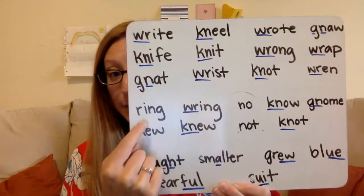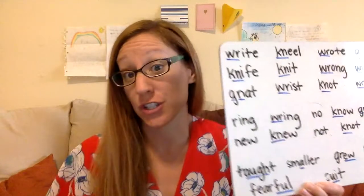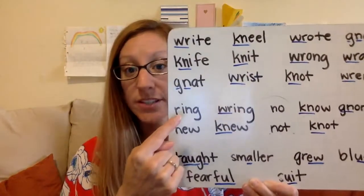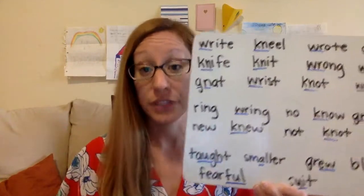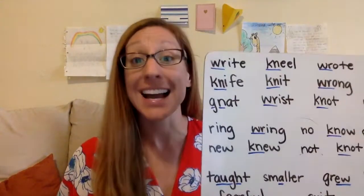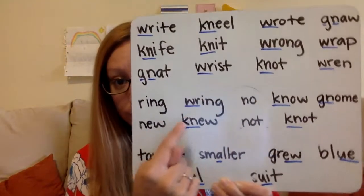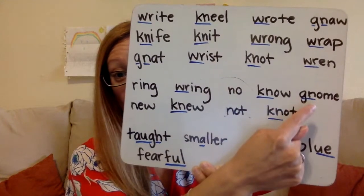Okay, now here we have ring and ring. So that WR is just an R sound. So this is a ring like either the phone rings or you wear a ring on your finger. This ring is to twist it. So you wring out the wet towel to get all of that liquid out.